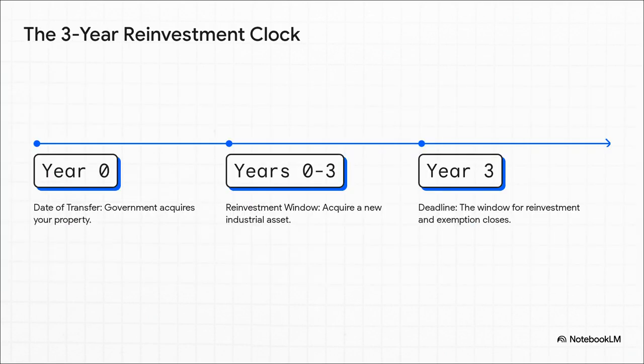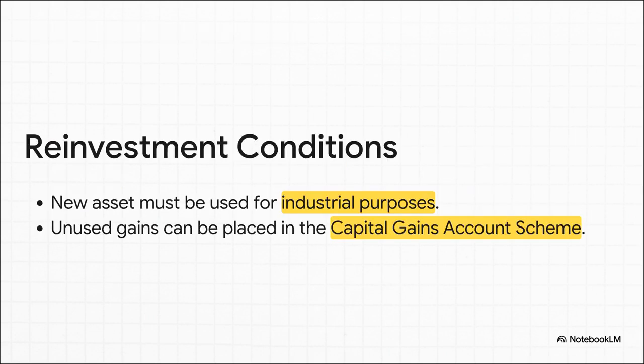But honestly, the most critical element here, the one thing you absolutely cannot forget, is the timeline. The second your property is officially transferred, a 3-year clock starts ticking. You have exactly 3 years from that date to buy or build a new industrial asset. This is a hard deadline and there are no extensions. Now, what you reinvest in obviously matters. It has to be another industrial asset.